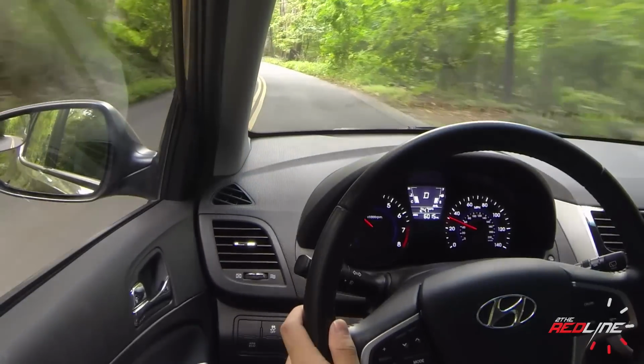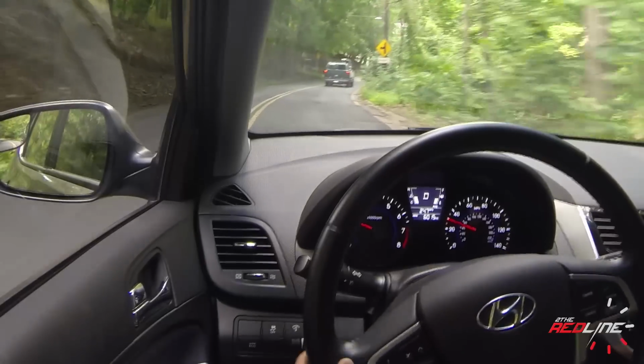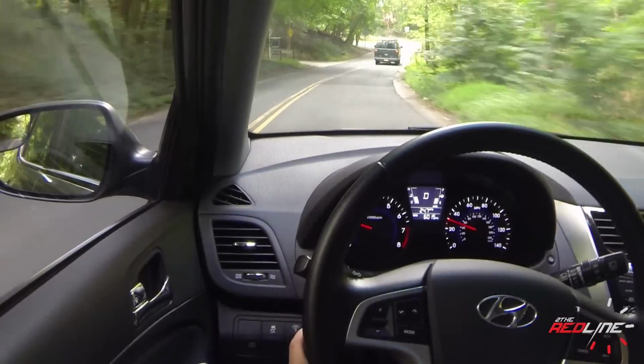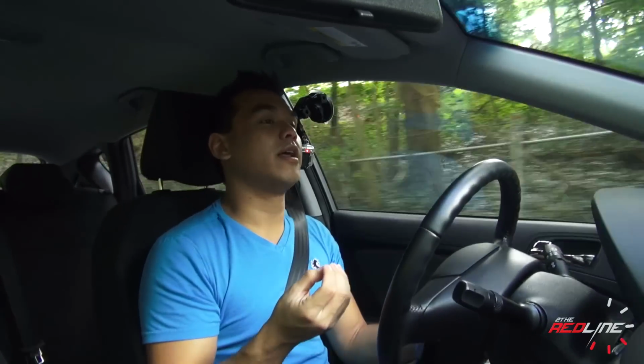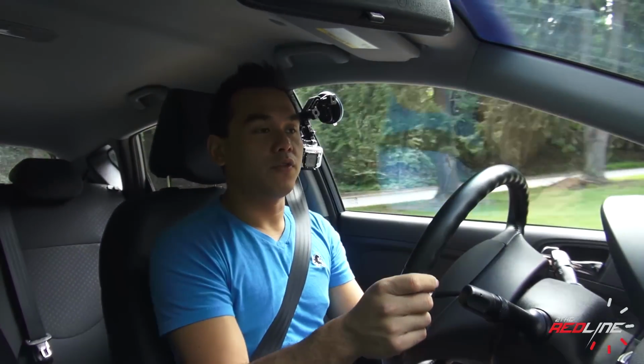Now, sometimes I did notice the transmission in this car. It's so smooth and so slow shifting, it almost feels like a CVT at times. I'm not sure if Hyundai wanted it to feel like that, but I suspect most buyers in the class aren't really going to care, because the transmission just gets the job done and the car feels very, very smooth most of the time.